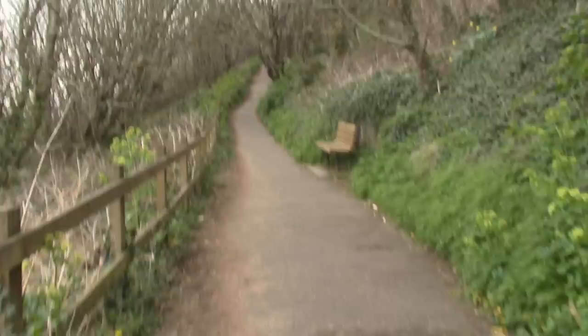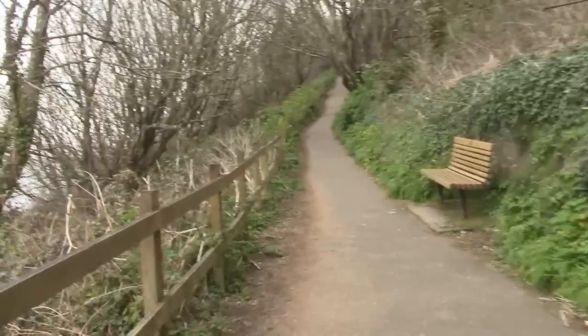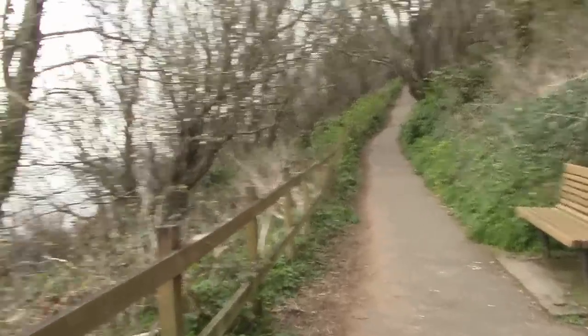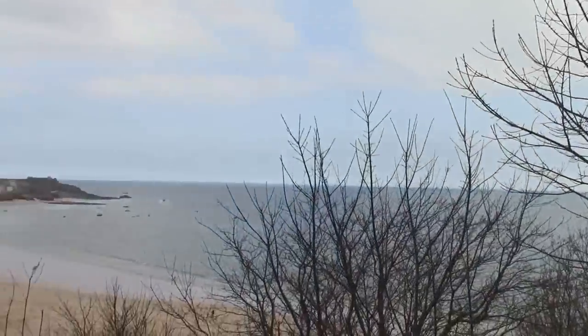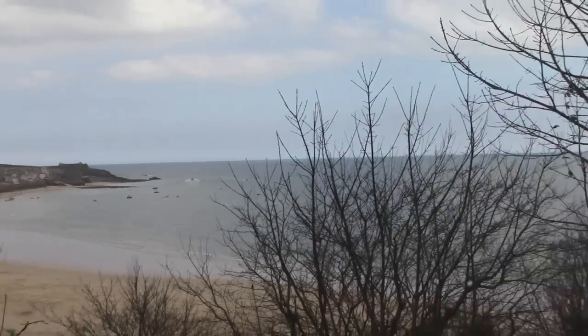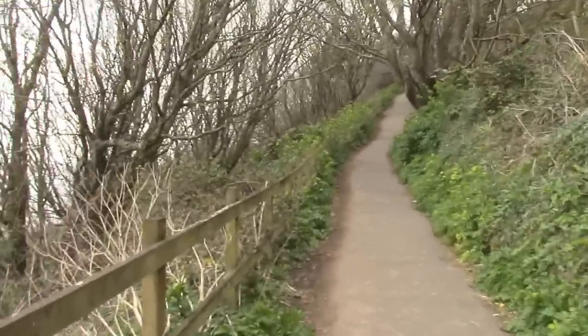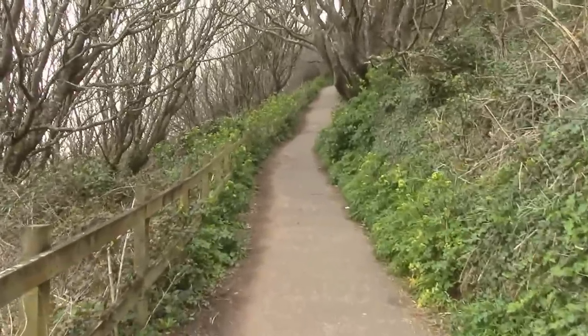Cool. We're going to go home, we're going to put the kettle on, and we're going to have a cup of tea on our little balcony, even though the sun has decided to go in, but it still looks like this, which is pretty amazing nonetheless. But literally every man and his dog was in St Ives today, so we didn't last very long.